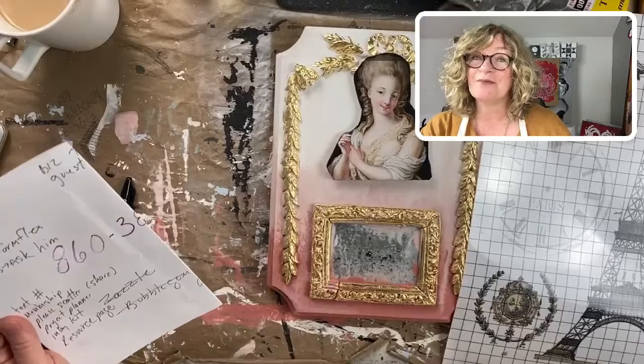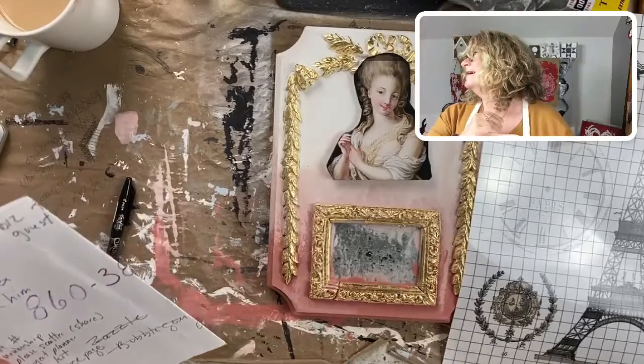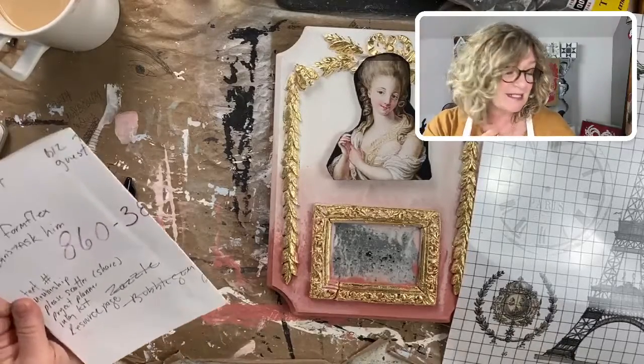Now it just started absolutely pouring again. Oh, it's been brutal, I'm telling you.